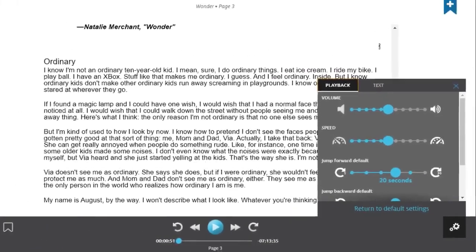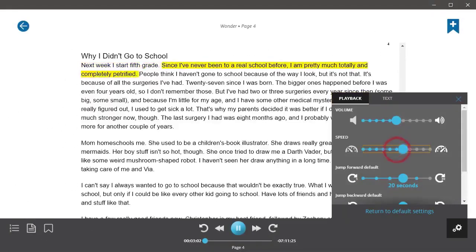Since I've never been to a real school before, I'm pretty much totally and completely petrified. People think I haven't gone to school because of the way I look, but it's not that.